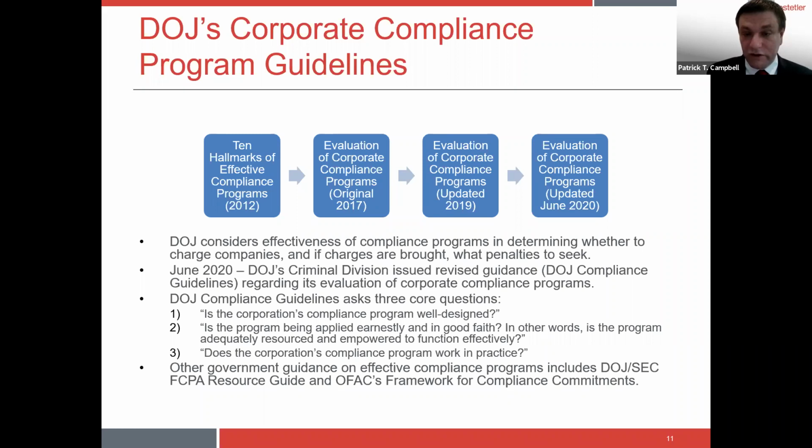Also on the slide, you see the core questions that are embodied in the DOJ's evaluation of corporate compliance guidelines. We'll be talking about certain components of these questions throughout the presentation, but the guidelines are essentially built around those questions. Those are like the topic questions, and then the guidelines have separate sub-questions within those questions.